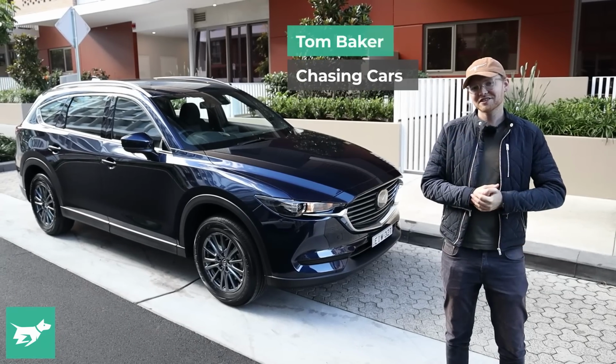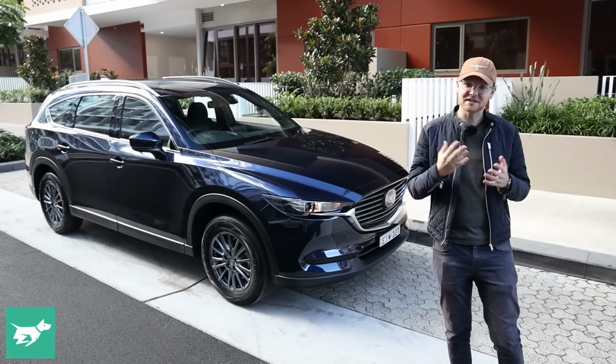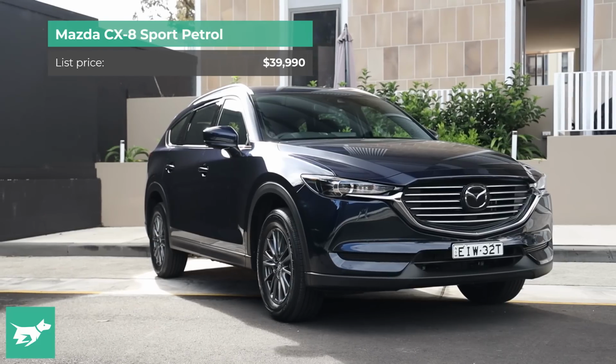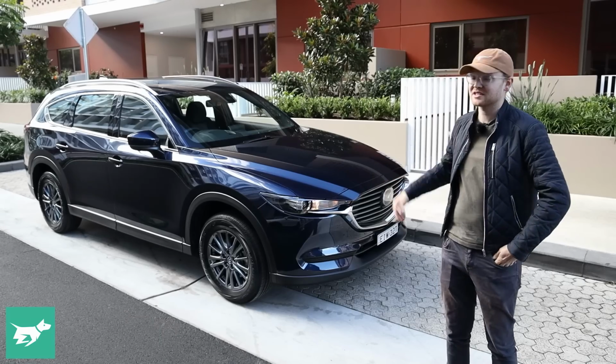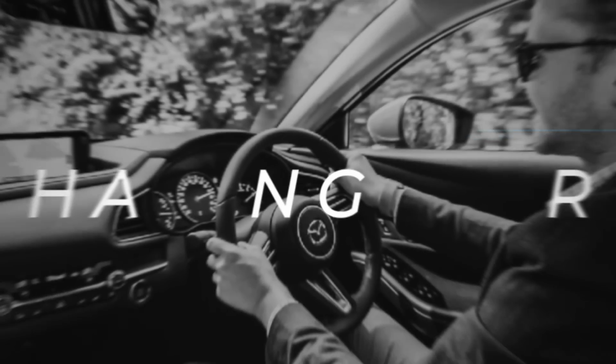I'm Tom Baker, this is Chasing Cars, and if you're after a 7-seat Mazda SUV but you don't want to stretch to the size and the expense of the CX-9, well, the CX-8 may well be the car for you.